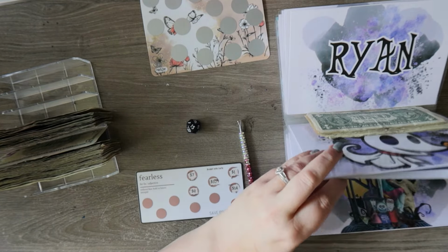So 84. And that's the pets. So I was saying that I take the money out of the buckets, and then the money that is in here is just the money that I've saved for this year. I hope that makes sense.